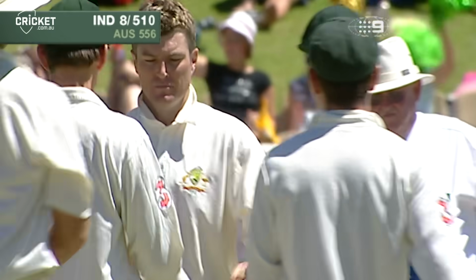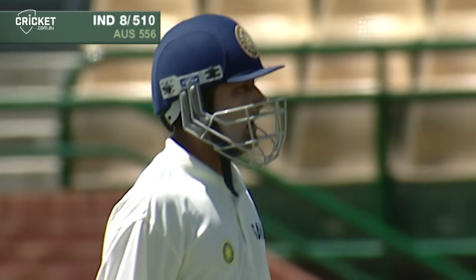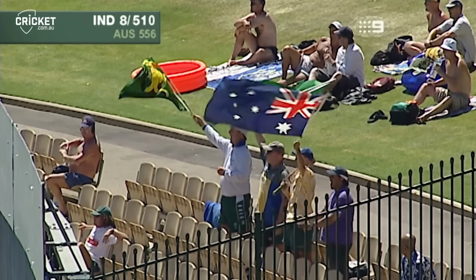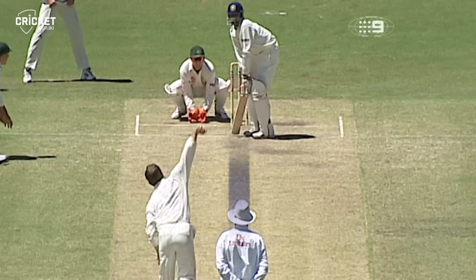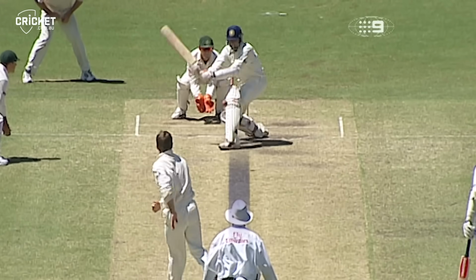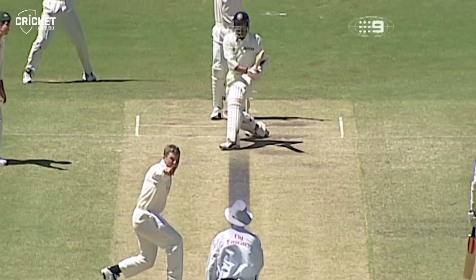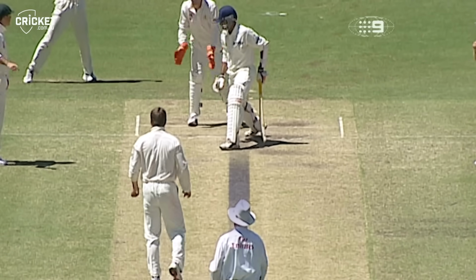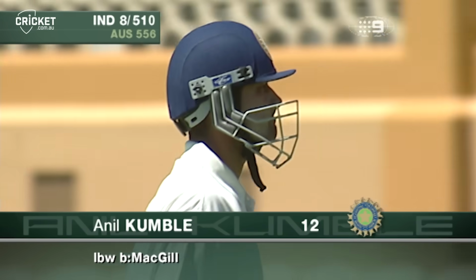Kumble's unhappy. Dravid is inscrutable, and MacGill has a wicket. You can bet that Kumble will be thinking to himself, why don't I get a few of those decisions? Let's hit him on the full. So Kumble is on the way. LBW for 12. India 8 for 510.